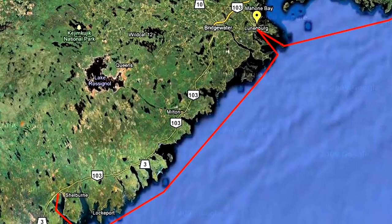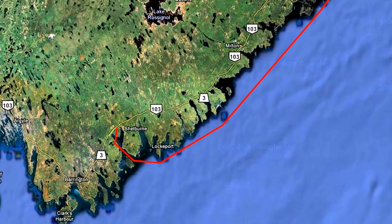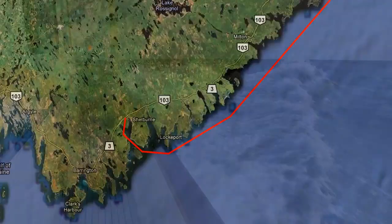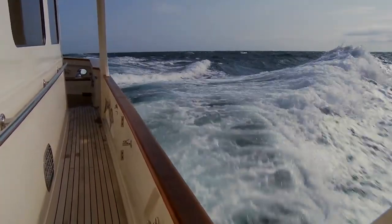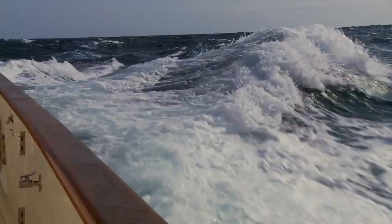Our last stop in Nova Scotia was Shelburne, another historic town further to the south. Accompanied by a weak sun, the weather was now from aft, and Venture was in her element and ran before it as if on rails, surfing through tumultuous seas and providing us with an exhilarating ride through the magnificent seascape.